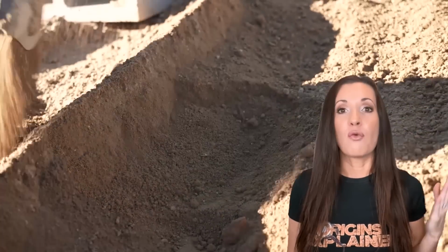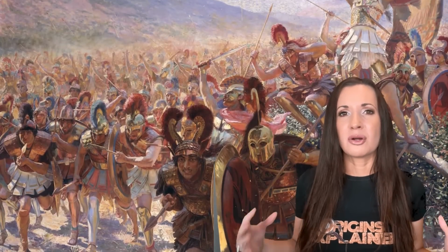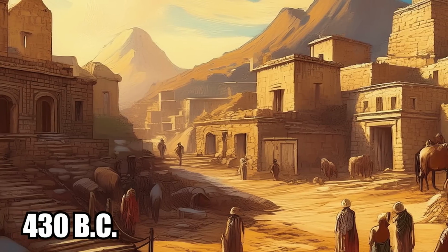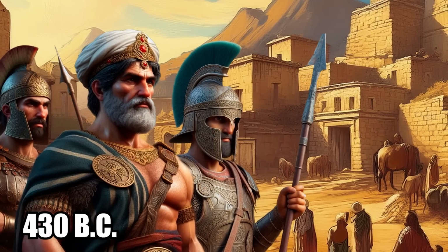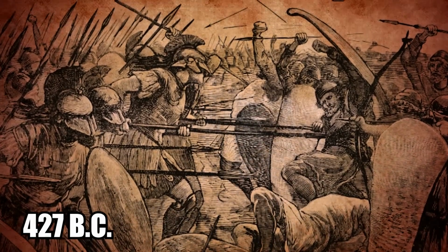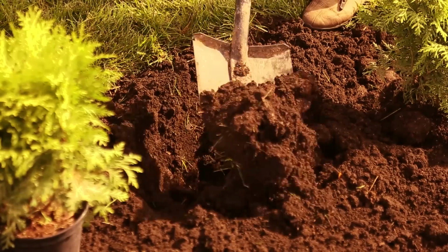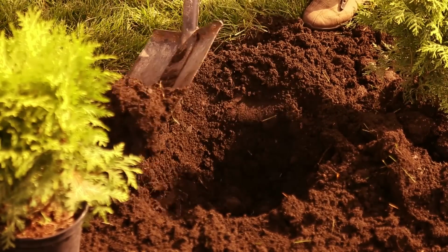To solve the mystery of why the coins were buried, we need to investigate Notion itself. This city was a frequent site of military battles. For centuries, the Greeks and the Persians fought for dominion over the region. For example, in 430 BC, Notion came under control of Persian sympathizers aided by Greek dissidents and barbarian mercenaries. Then, in 427 BC, the Athenians launched a major campaign to reclaim the city. Christopher Ratt believes this was when the coins were buried, and likely explains why nobody ever went back for them.